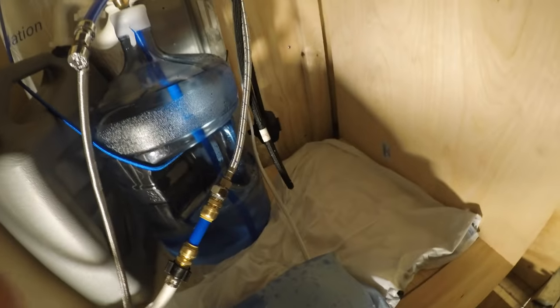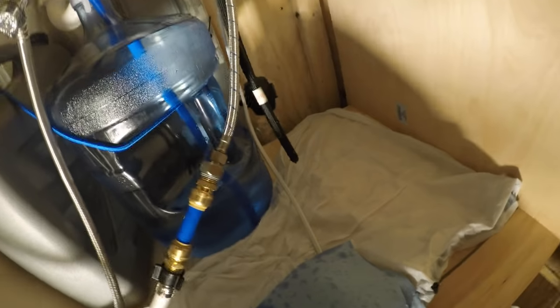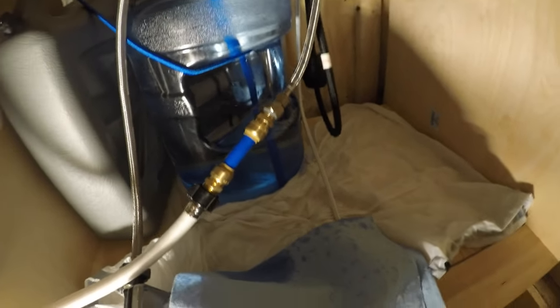Okay. Oh! And we have water, and it's leaking. It's leaking out of there. All right, that's a good thing, though. That's a good sign. Word. All right, so I gotta tighten those up.